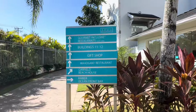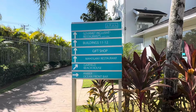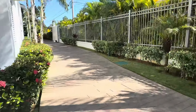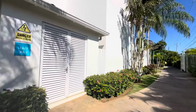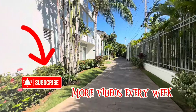Get yourself some of your favorite flavors, or lay out in a lounge chair by the ocean and have a bartender walk around, or a waiter, waitress to serve you. So it's always great to tip them. They seem to come back more often the better you tip them. So might want to consider that.